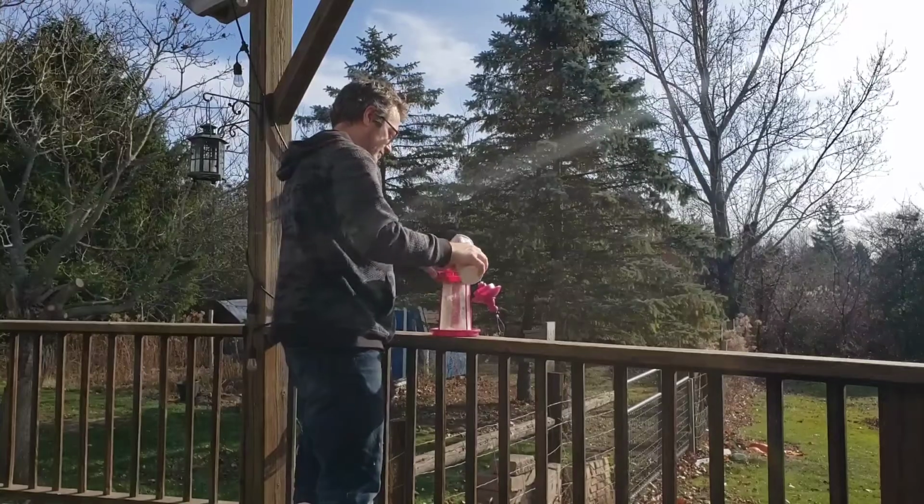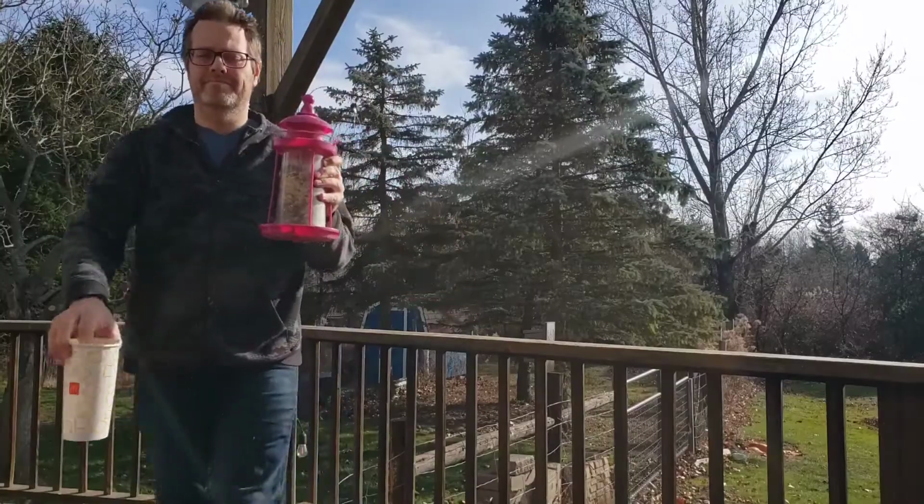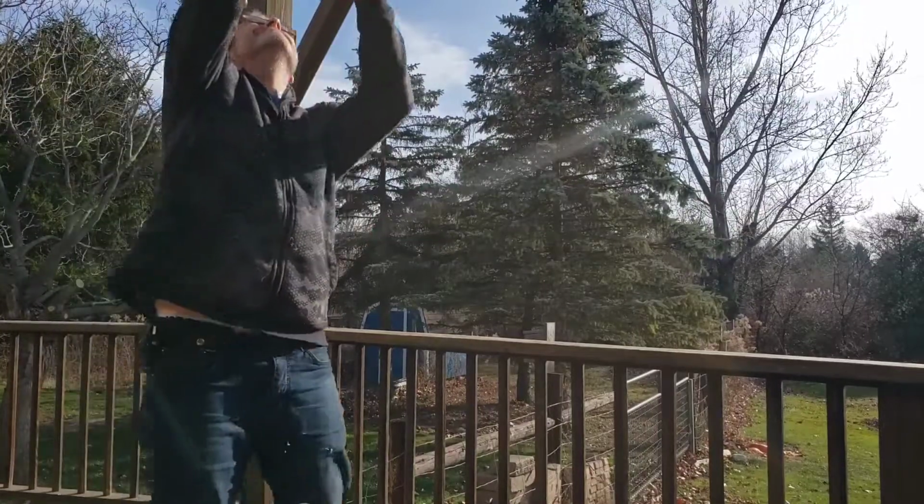My second tip is to fill your feeder only once per day and fill it at the same time each day. This will start the birds on a feeding schedule that will be quickly learned.